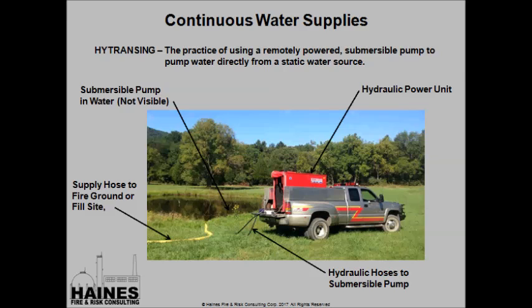So in this slide, we're going to define what high transing is. Basically what it comes down to, high transing is the practice of using a remotely powered submersible pump to pump water directly from a static water source. In this picture here, the Slanesville Fire Department in West Virginia has a unit with a hydraulic power unit in the back.